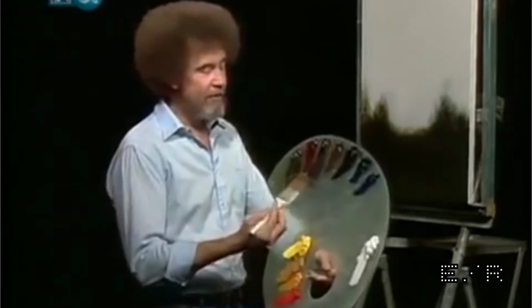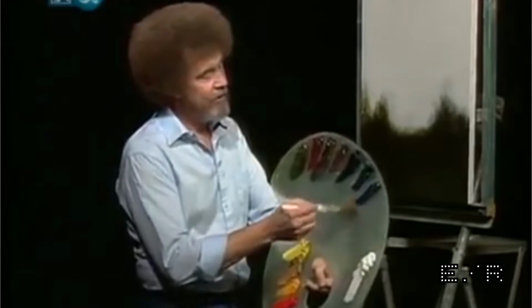Laying a brush loaded full of bright paint to a canvas feels amazing, even if you're bad at painting.